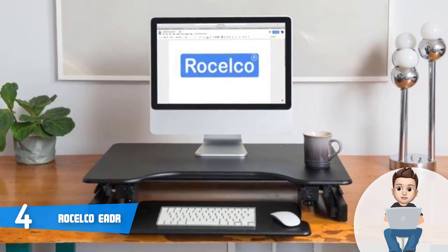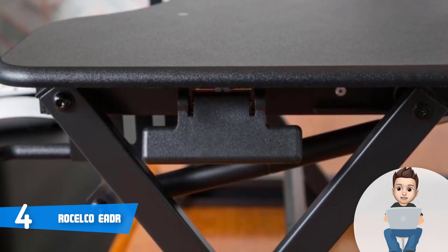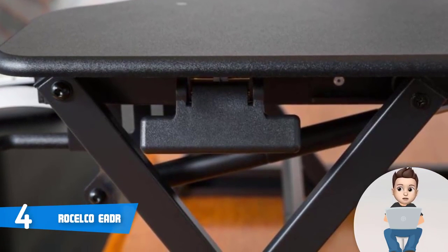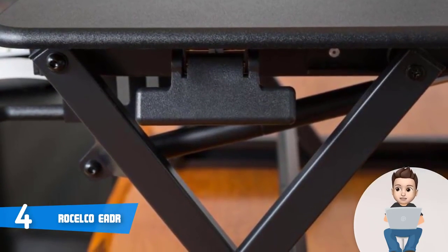Another great thing about this standing desk is that you won't have to spend time on assembling, due to the fact that this unit comes ready to use, so from the moment you take it out of its box, you can start using it, which I particularly like.